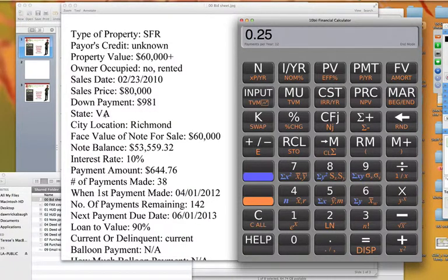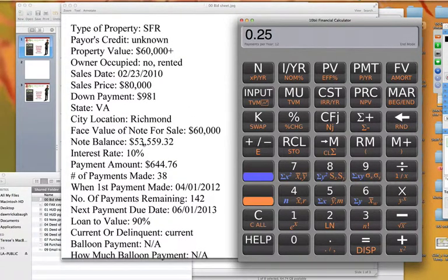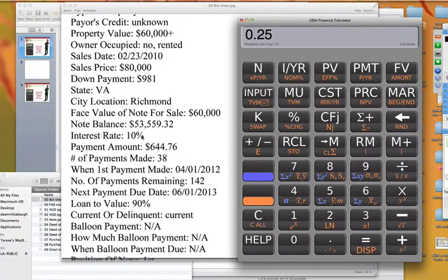It's in Richmond, Virginia. The note balance at this point is $53,559. And the interest rate is 10%. That's pretty nice. And the payment amount is $644.76. So right here, when I get a note submitted, I want to know, did my broker that submitted this know what she was talking about? So I'm always going to see if I can recreate the note. So here we are at 60,000 PV, which is present value or loan amount. The interest rate's 10%.